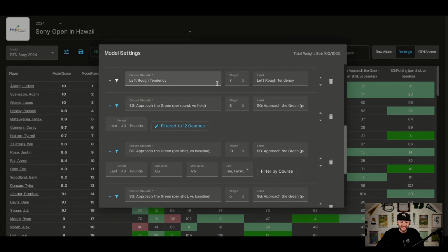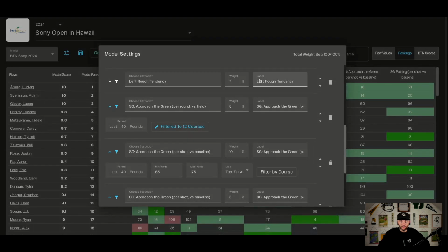Left rough tendency. Now, I was told that on this golf course the rough penalties off the fairway are somewhat above average. But the nugget that we got is that left misses can really hurt on some of the key par fours off the tee here. So if you're going to have a miss on some of those par fours, the right miss is better. So a little bit of weight there.